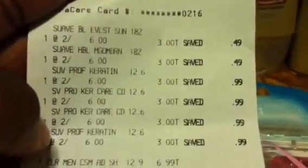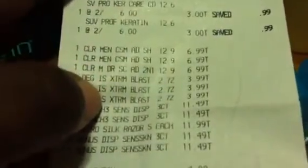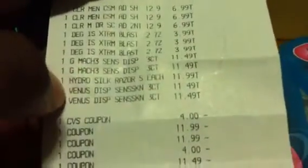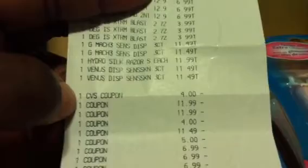All right. So there's my Suave lotions, and then the shampoos. I'm sorry, yeah, the shampoos at $6.99. Those are the Degrees at $3.99, and there's all my razors, the two Mach 3s at $11.49, the Hydro Silk at $11.99, and the Venus Disposables at $11.49. Now I used a $4 off $20, and then these coupons were beeping.